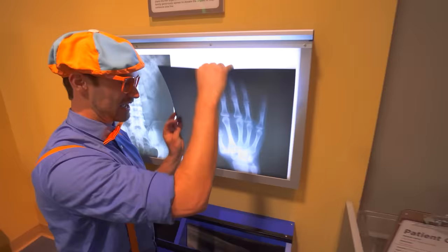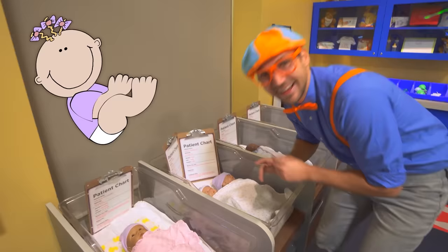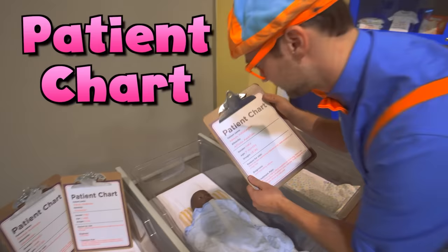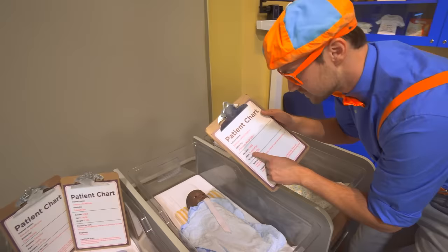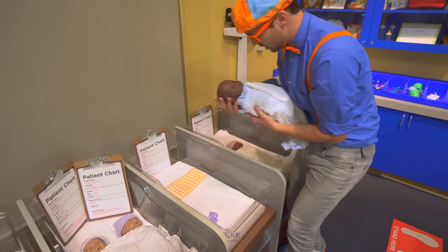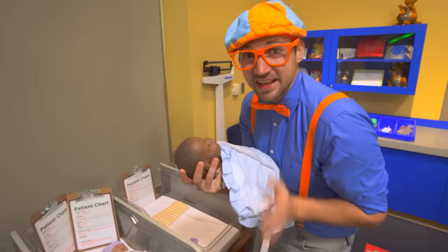Oh, shh, the babies are sleeping. Hi. Oh, they're so cute. Hello. Oh, okay, let's see. This is the patient chart. And this is Damon Washington. African American, male, 7 months old, 18 pounds. Oh, and he has a cough. Okay, all right. Hey, Damon, how are you, buddy? This is Damon. Okay, let's give Damon a checkup. Okay, we'll be right back, Damon.